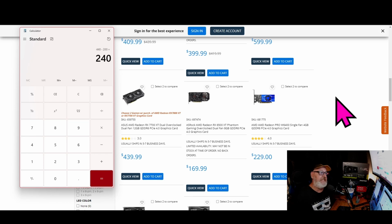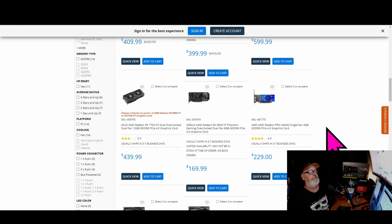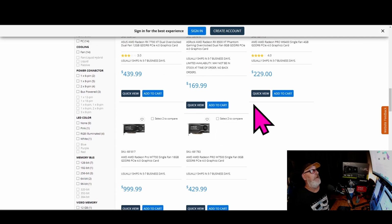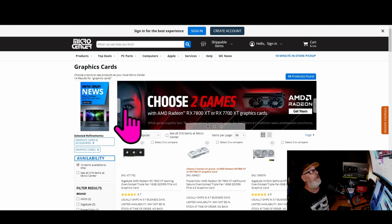A 6650 XT is almost $230. Come on, think about it. So I always look for the bundle deals, guys. Do remember that. Not just MicroCenter has it. If you go and you really look, you can find them on Amazon and Newegg as well.